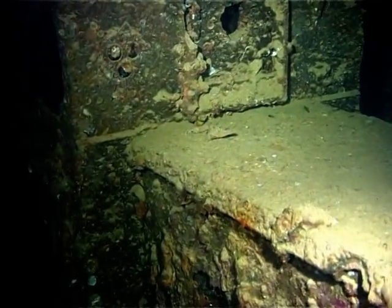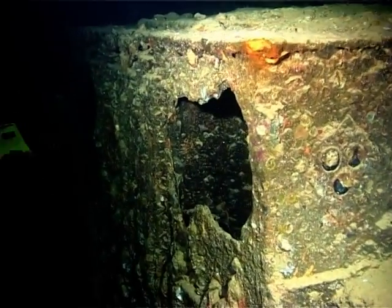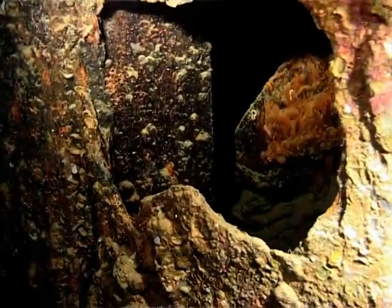For example, this was an armored vehicle that was built on top of a Rolls-Royce chassis. But even 3 centimeter thick steel plates couldn't hold out against 60 years of seawater.